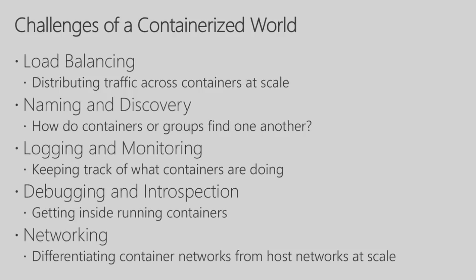And then once things are running, I need to be able to monitor how they're doing, check logs, and then of course do some debugging and introspection on them. Because as we said, apps are never perfect. Things are going to break, so we need to have a way to be able to look into that. And then there's also, of course, what good is a server application that can't talk to anybody? So we need to make sure that you're automatically configuring the networks in a secure and predictable manner.